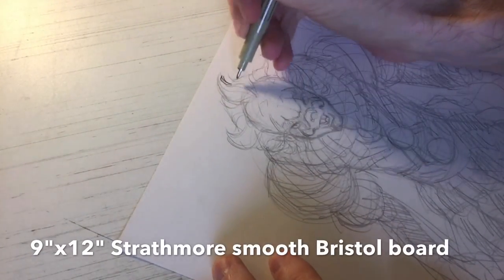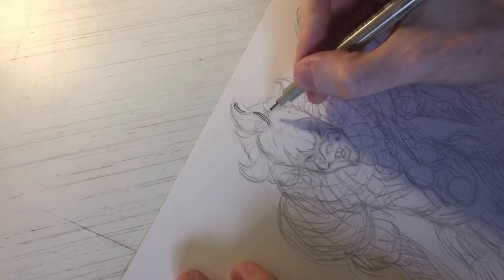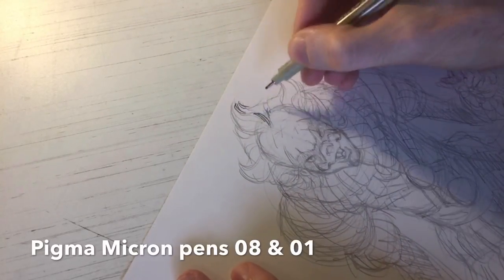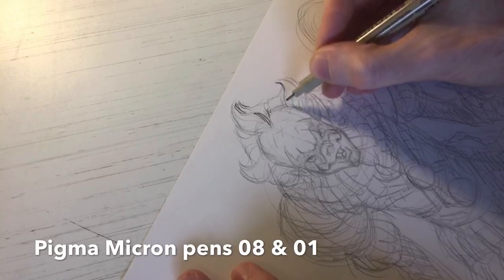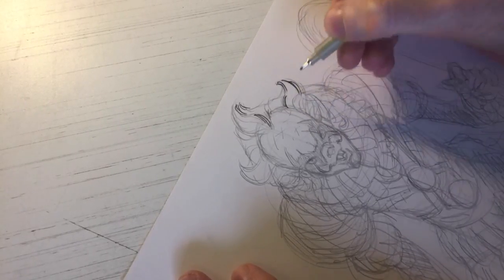So starting with the 0.8 micron. Just going to start up here at the top and work our way down for the most part, or at least for the moment.